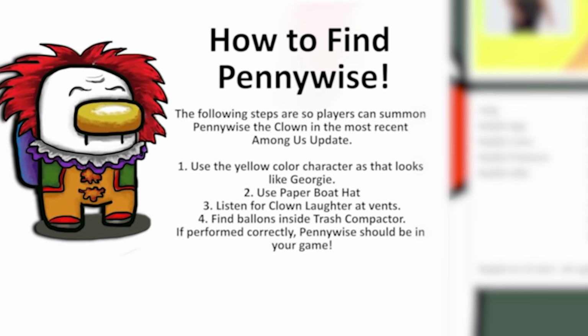So the first step in the tutorial is somebody has to wear a yellow skin, like a yellow jacket. You ever seen the film It? Supposedly, if somebody dresses up as Georgie, which is one of the characters in the films with the yellow jacket, it is the first step into finding Pennywise.